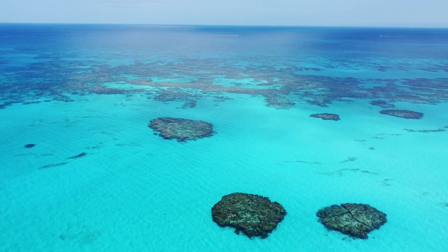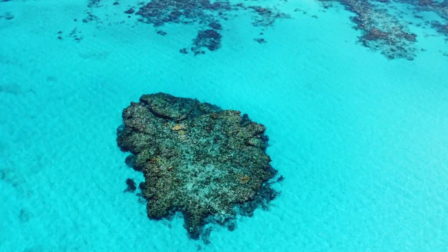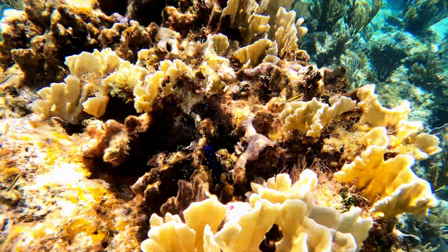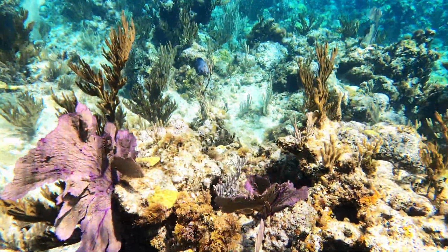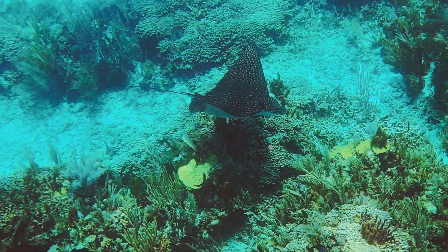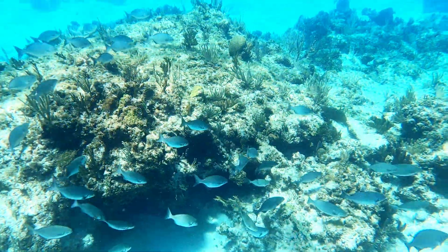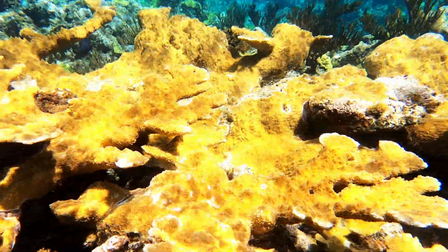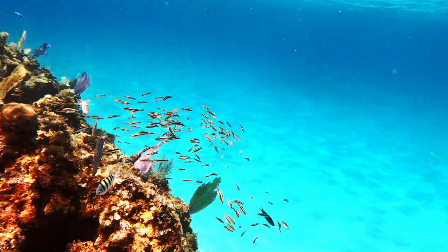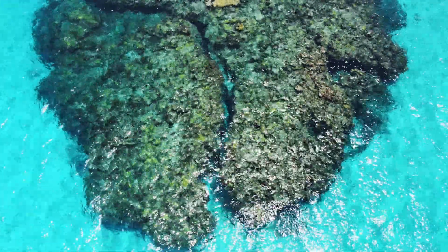There are tons of reefs in the national park, some of them forming huge masses. So we decided to start at one of the more isolated reefs. The reefs that we visit have deep channels that allow for current to flow within the structure.